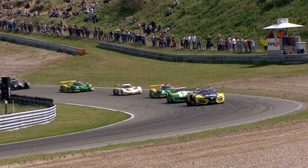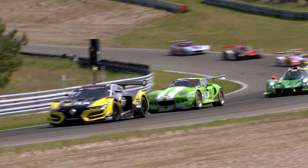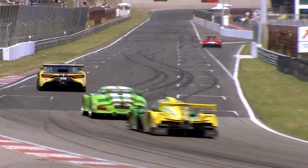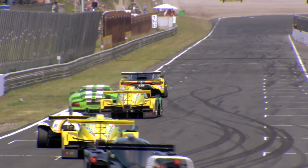Ready to go green once more, and Bert Moritz in the Marcus Mantis right behind the race leader, but in front of the other Ligier. So this is a great chance now for Sander Van Ness to run away as they go green.